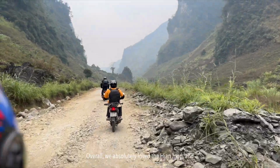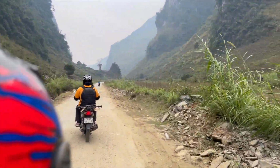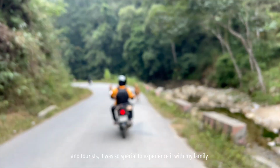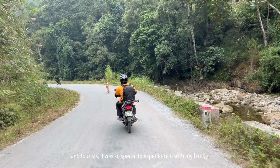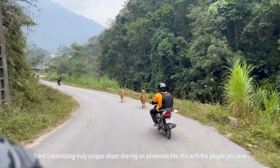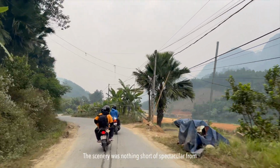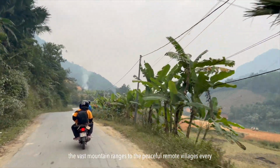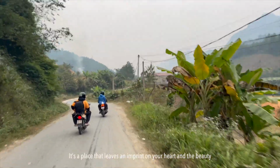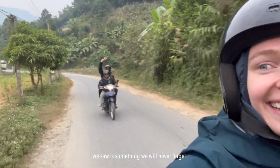Overall, we absolutely loved the Ha Giang Loop, and it's definitely a memory we will cherish forever. Despite the difference in our initial expectations and the huge crowds and tourists, it was so special to experience it with my family. There's something truly unique about sharing an adventure like this with the people you love. The scenery was nothing short of spectacular. From the vast mountain ranges to the peaceful remote villages, every turn brought a new breathtaking view. It's a place that leaves an imprint on your heart, and the beauty we saw is something we will never forget.